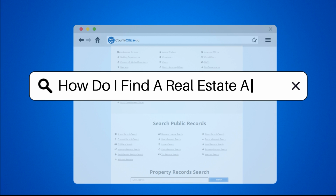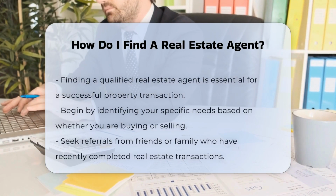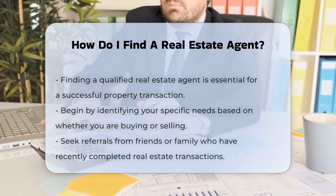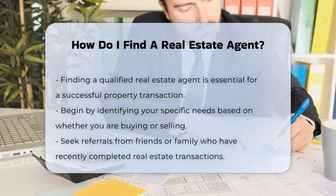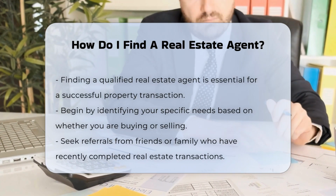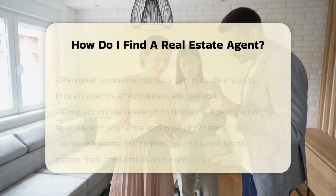How do I find a real estate agent? Finding a qualified real estate agent is crucial for a successful property transaction. Start by determining your specific needs. Consider whether you are buying or selling a property. Next, seek referrals from friends or family who have recently engaged in real estate transactions. Personal recommendations can provide valuable insights into an agent's capabilities.